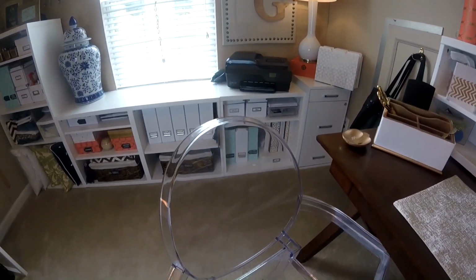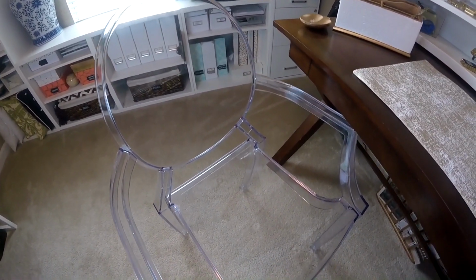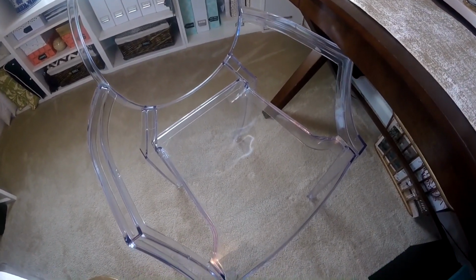You all know about my two beautiful chairs that I have in my room. My ghost chair that I recently purchased, that was in one of those Fabulous Fine Friday videos. And my other chair, a vintage chair that came from my great aunt, and it is a swivel chair, so I decided to go ahead and paint the base of it gold.